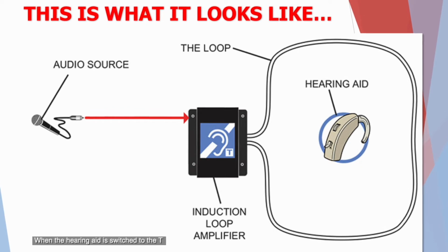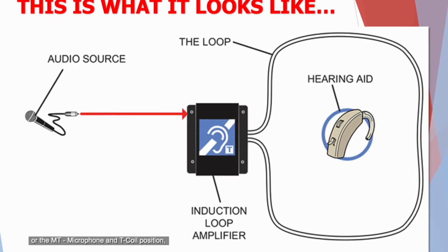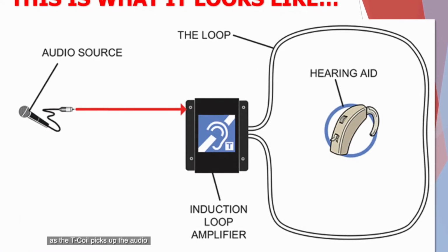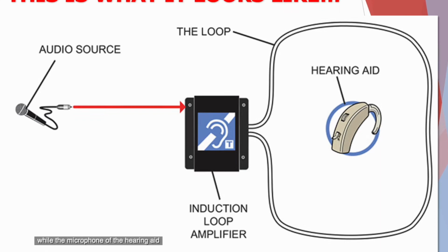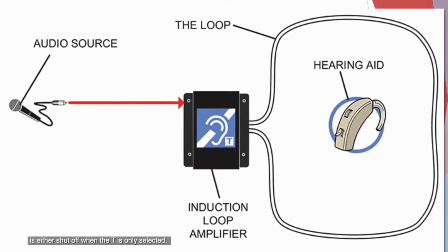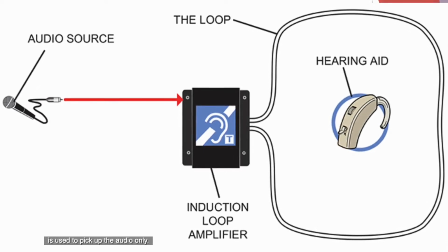When the hearing aid is switched to the T or the MT, from microphone and T-coil position, the audio becomes clear as the T-coil picks up the audio while the microphone of the hearing aid is either shut off when the T is only selected, or the microphone and T-coil is used to pick up the audio only.